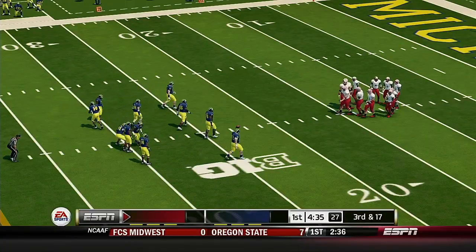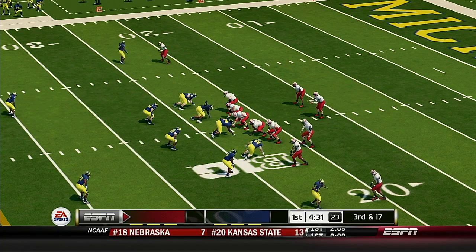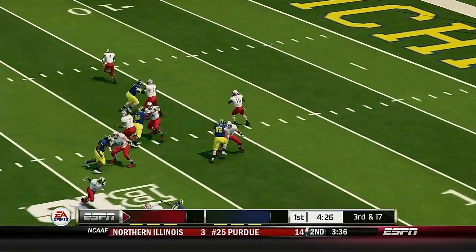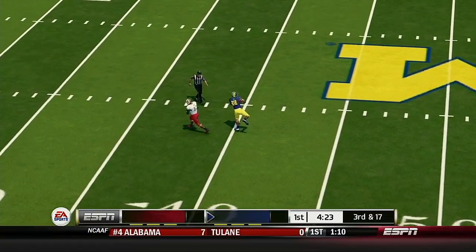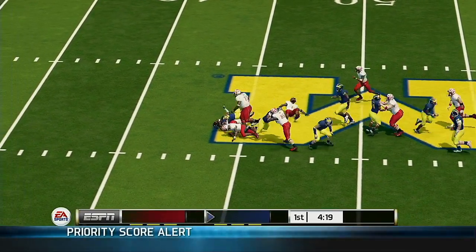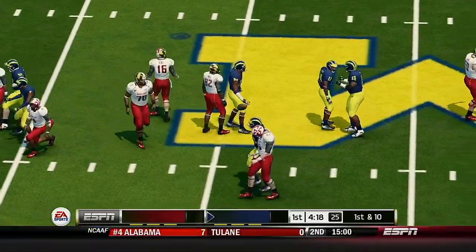Third and long now after the sack. The intimidation factor is definitely here when you're playing in this stadium. He lets it fly, and it's picked off. And he's taken down around the 47-yard line.